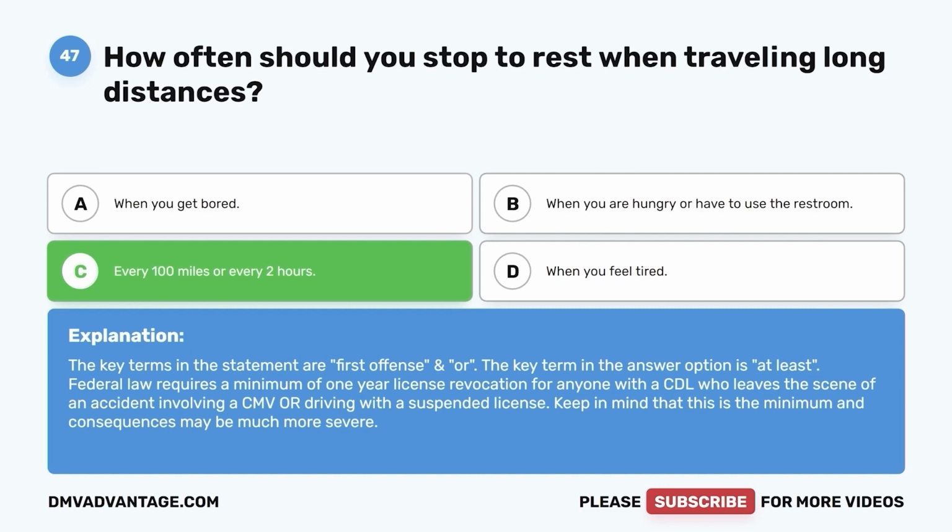Stopping every 100 miles or a couple of hours to get out of the vehicle and move around gives your body a chance to stretch, loosen up, and get your circulation going. This is an opportune moment to grab a bite to eat and use the restroom too.